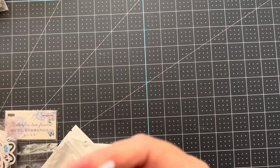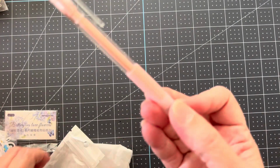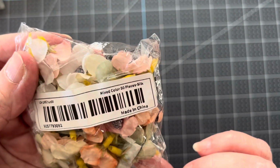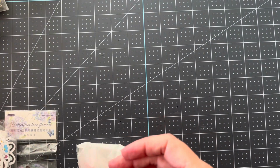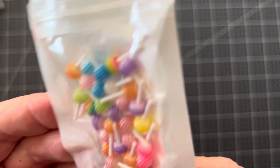Okay. I'll take the cap off. It reminds me of a Cricut little blade. So I thought it was cute. It's on a little pin. I'm gonna try it. I heard people say good things about it. And there's some pretty flowers in different colors. 50 pieces silk flowers. Thought those were pretty. I love these, but they don't have a place you can put a dangle. So I love those.